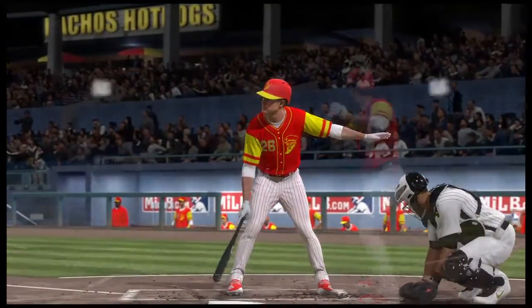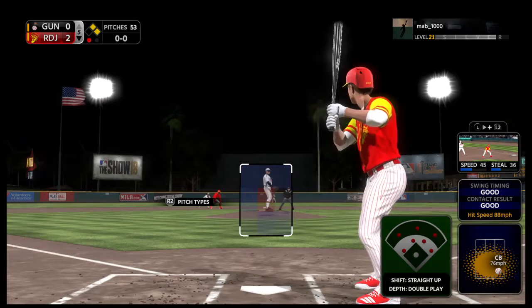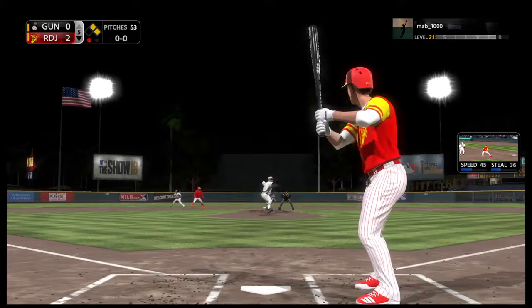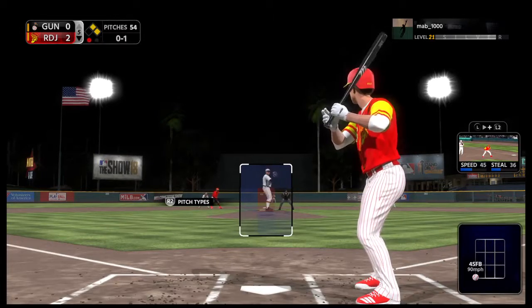In is the second baseman, Chase Utley. Now batting, the second baseman, Chase Utley. First pitch of the at-bat. Takes a knee-high fastball. Now the 0-1.